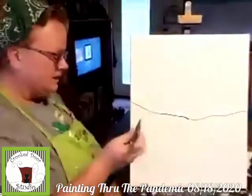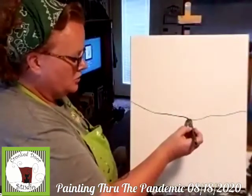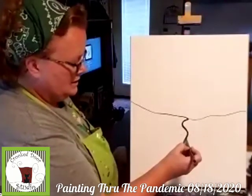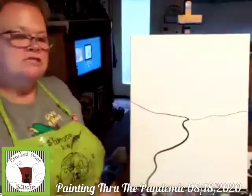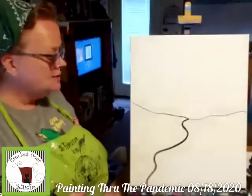So with a little bit of black, let's tackle the left-hand side. Love that there's a little curve here. And curves in, comes out. Just tackle one side at a time. Don't let this weird you out. Just one side at a time.